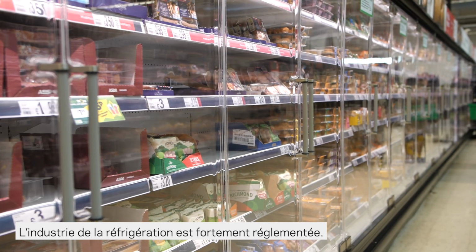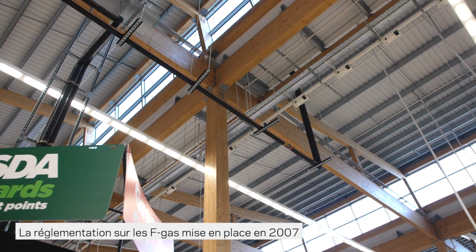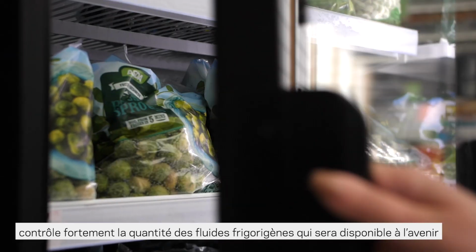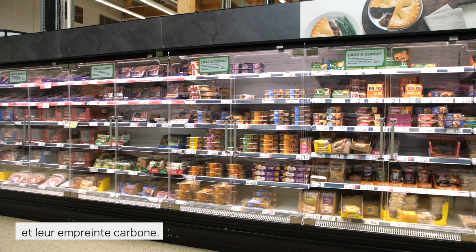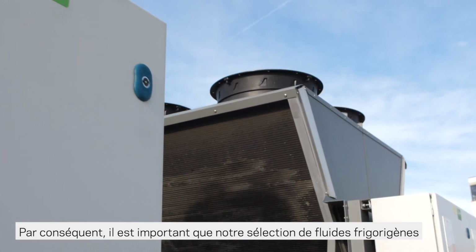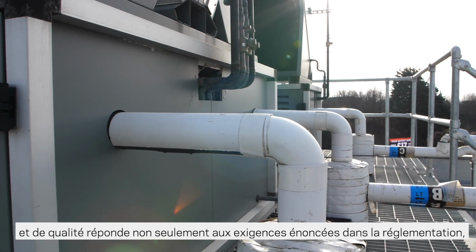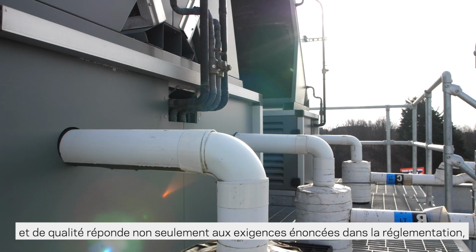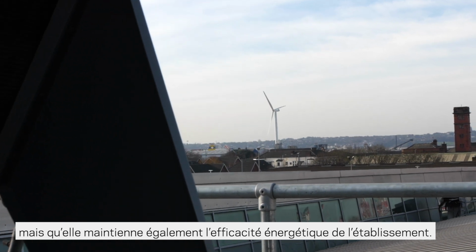The refrigeration industry is heavily regulated. The F-gas regulation put in place in 2007 heavily controls the amount of refrigerant that is going to be available in the future and the carbon footprint of that refrigerant. Therefore, it's important that our selection of refrigerants and refrigerants of choice is not only going to meet the requirements set out in regulation, but equally will also maintain the energy efficiency of the estate.